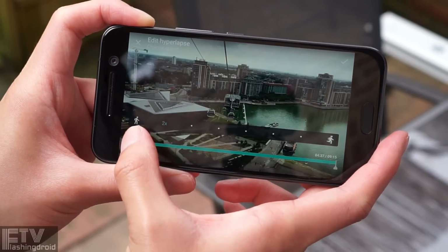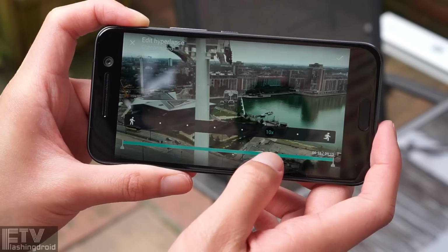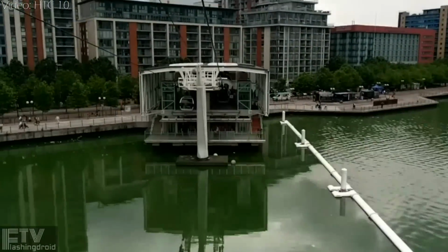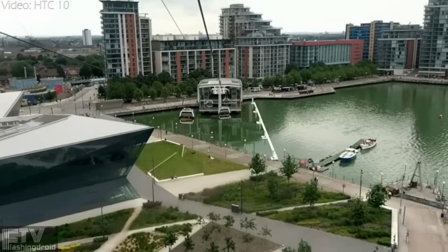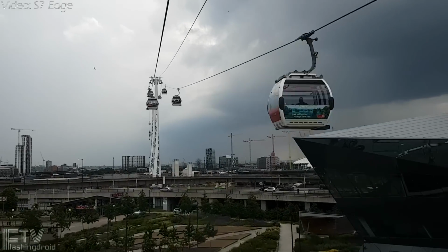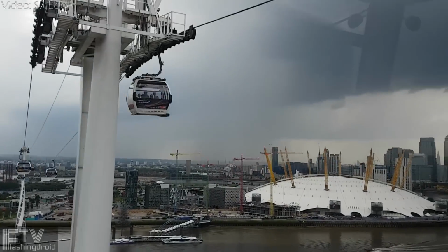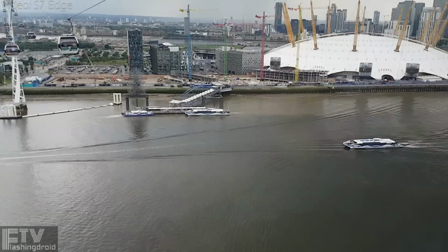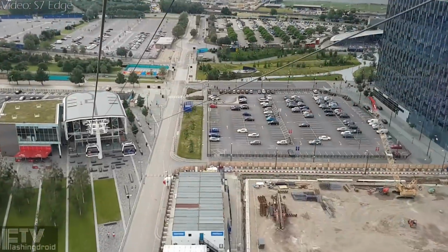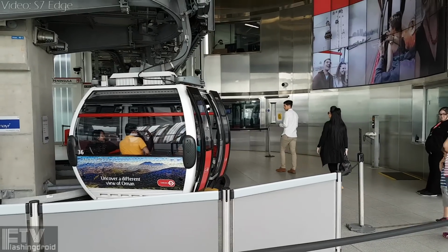And hyperlapse. On the HTC 10, we can adjust the playback speed up to 12 times faster. Brilliant, and it's customizable. Unluckily, the exposure is not working very well here. While on the S7 Edge, the software has done everything for us, just click and play. However, both the clarity and the exposure seem to be a lot better on the S7 Edge. Anyway, the cable ride in London from North Greenwich to London XL. The scenery is brilliant. Alright, enough of the word brilliant.